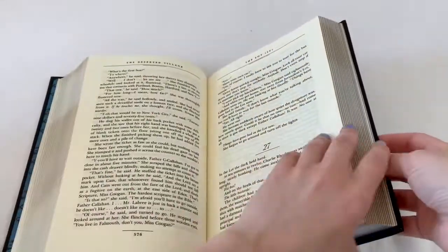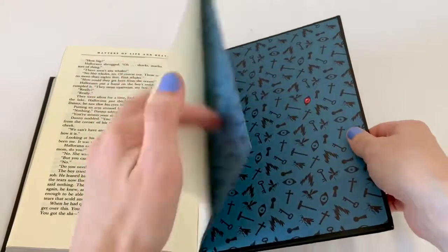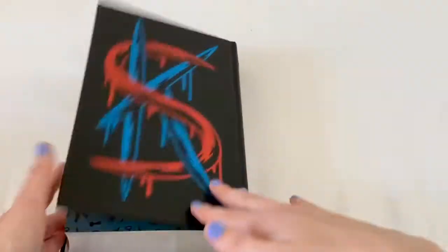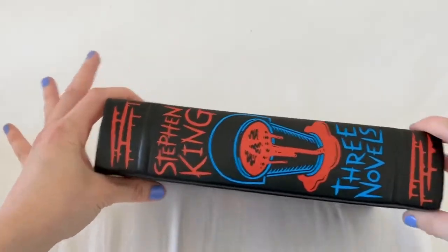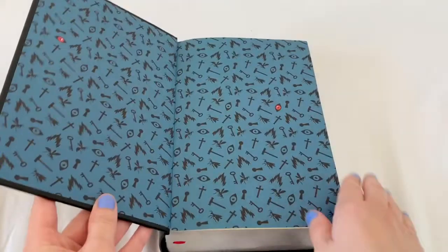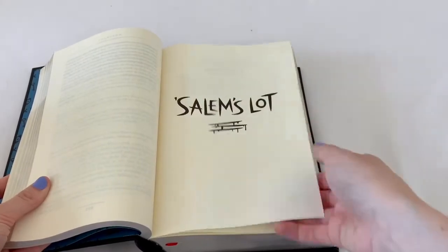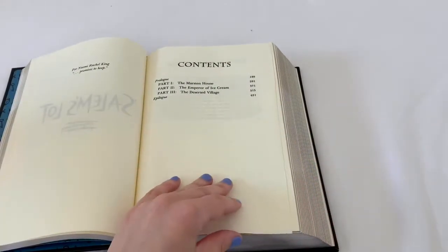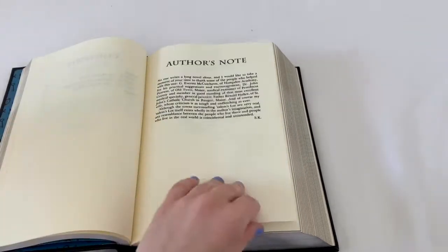I'm so excited. And then we'll go to, I don't want to see anything, so I don't want to ruin it for me. And then I'm not even going to look at that. But then the end pages again, and then the back of the book. And then again, the spine. It's so pretty. Yeah, I'm really excited that I ended up getting it. And the pages I don't think are going to bother me too much. Oh, here's Salem's Lot.